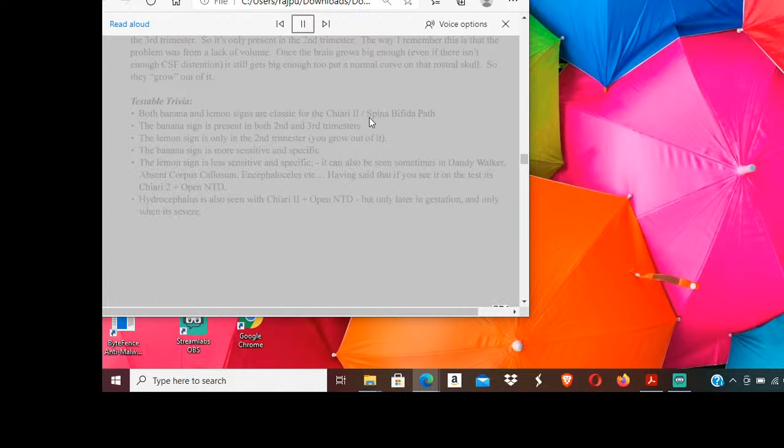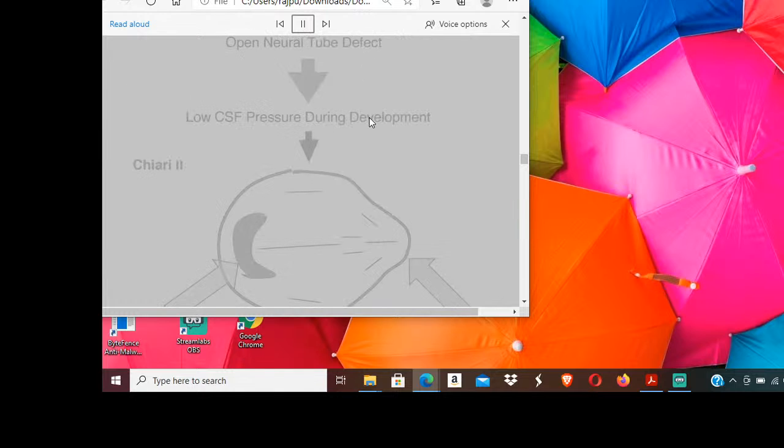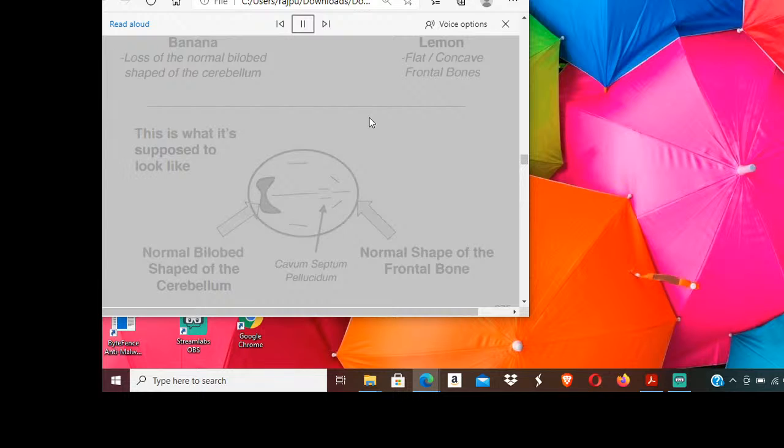274. Open neural tube defect. Low CSF pressure during development. Chiari 2. Banana: loss of the normal bilobed shape of the cerebellum. This is what it's supposed to look like. Normal bilobed shape of the cerebellum, cavum septum pellucidum. Lemon: flat to concave frontal bones. Normal shape of the frontal bone.